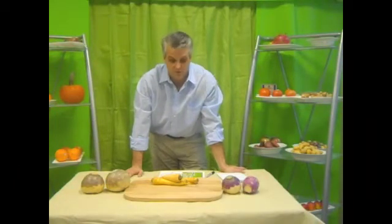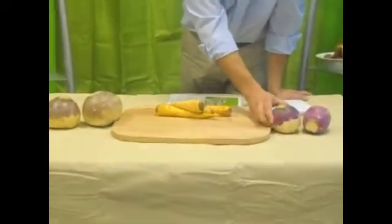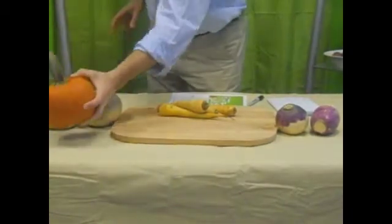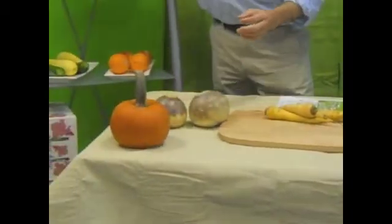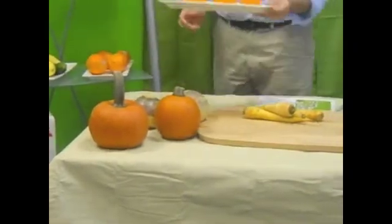So with the local season finished up, we have a few things that are still left out there that are in storage. Things like Michigan parsnips, turnips. We also have, with the Thanksgiving season, the pie pumpkins, as well as the mini pumpkins.